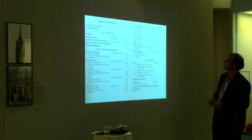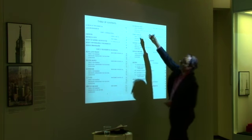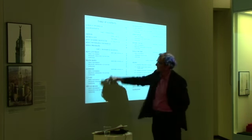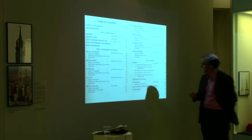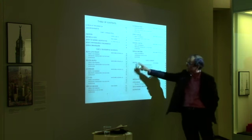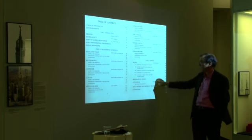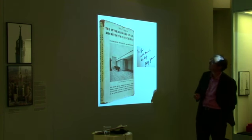Here's the table of contents, and as you can see, all of these people, Raymond Hood, Richard Neutra, of course, Frank Lloyd Wright. It's about 50-50, and moreover, there is an entire section on housing written by Lewis Mumford, Philip Johnson, and Henry Russell Hitchcock.